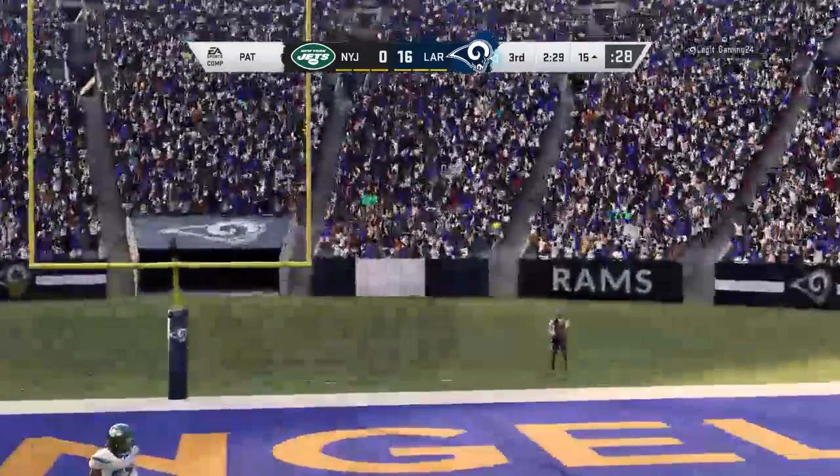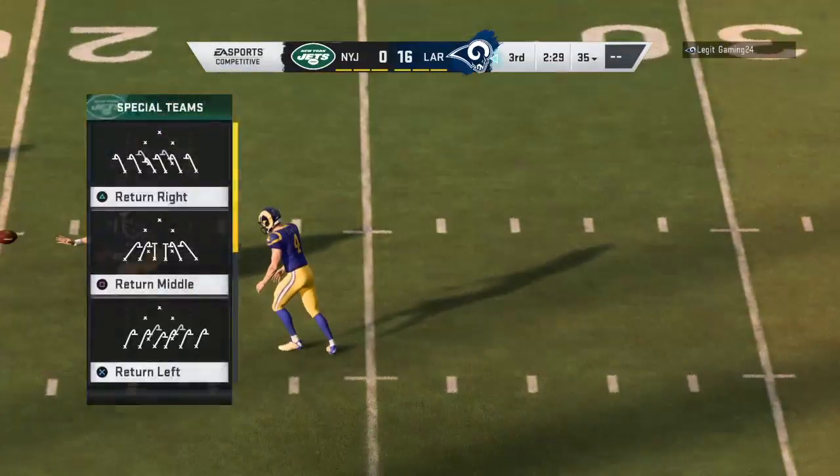And oh my goodness, this is nowhere close. Well to the right and no good.